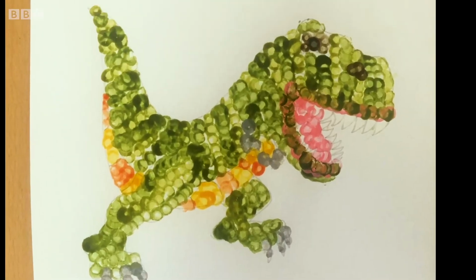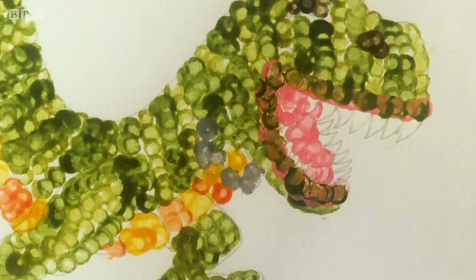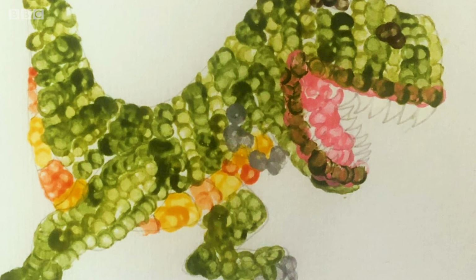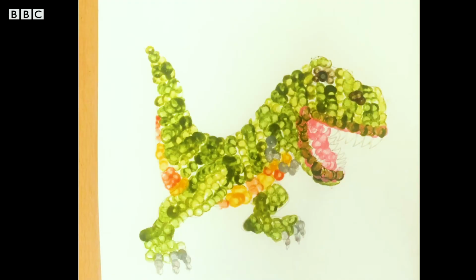This next one's from Jack, who is 8, and here is his T-Rex, painted using pointillism, which is with separate dots. I love the jaws on this. Lovely use of colour there as well. Amazing, it looks like it's out on a rampage about to catch some smaller dinosaurs. Thank you very much for that.